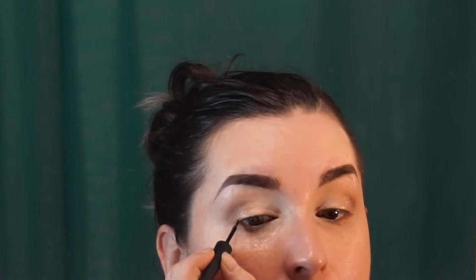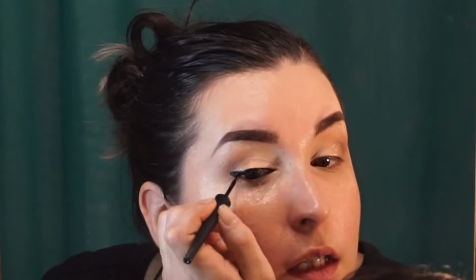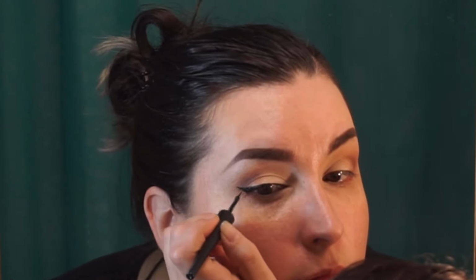I'm gonna start in the lash line. I don't really wanna go Amy Winehouse with this to look fabulous. That's a bit too extreme for this particular look. It's better to start small and build up. So there is my cat eye. On the one side, we're gonna do the same thing on the other side.